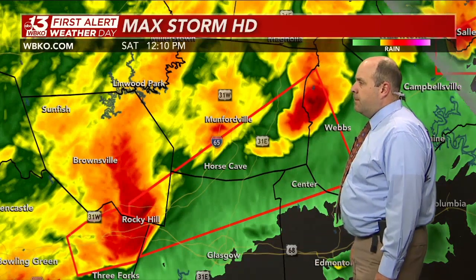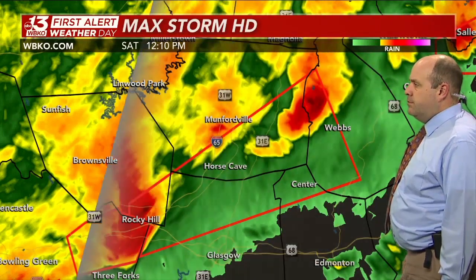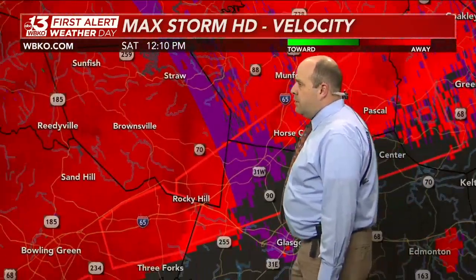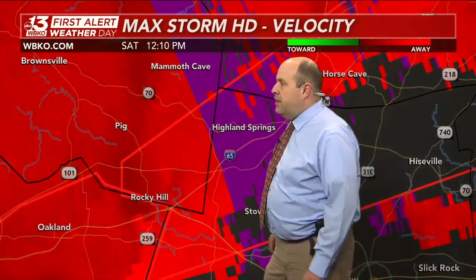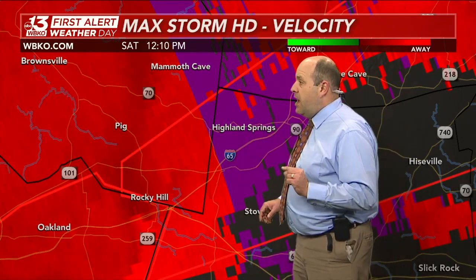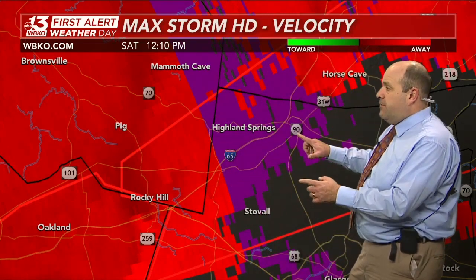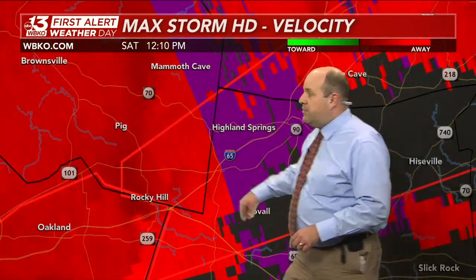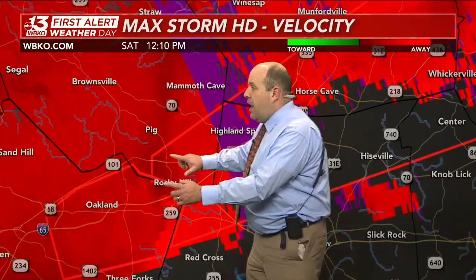I'm going to take a look now at our velocity scan to see if we have that rotation towards the Rocky Hill area. That's where I'm going to bet there could be something. And yeah, there is some rotation. Right there, you can see that dark red against the lighter red, kind of a notch around the Rocky Hill area, southern tip of Edmonson County. We're getting a little bit farther away from the radar site here, so some of these returns are a little more blotchy.